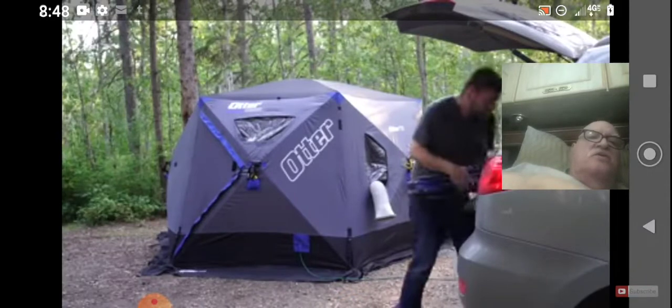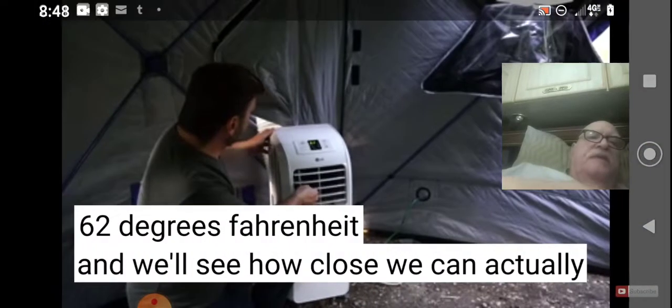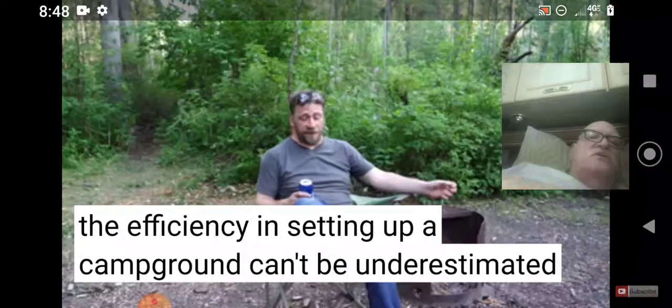So you see the little tube hanging out the window there. It's 62 degrees inside. That's what he set it at, and he got it down to 62, 63 degrees. Now here's a good point: these things set up so fast.